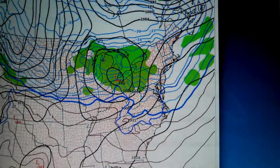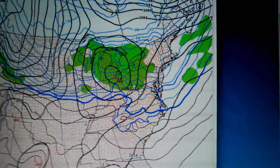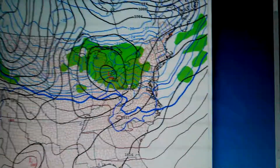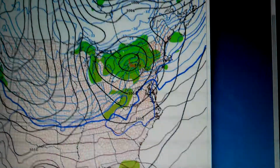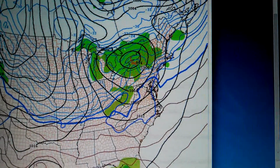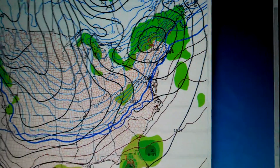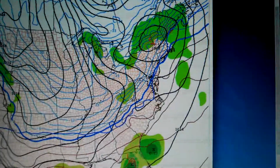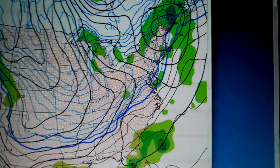And this is the first time I actually looked at this model for this run of the model today. See, most of it does slide north of the area, but it does bring some areas like Southwest Virginia some snow showers, and there could still be a couple of snow showers moving in for Sunday and into Monday.